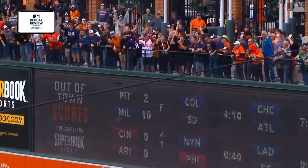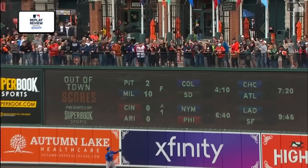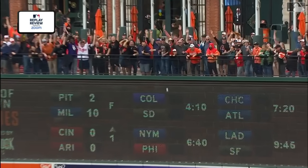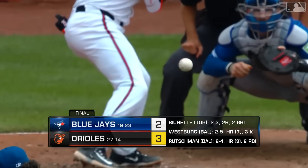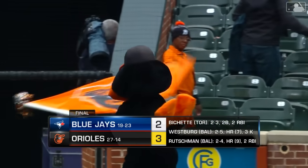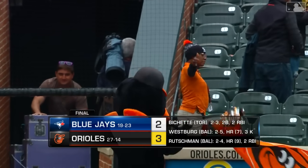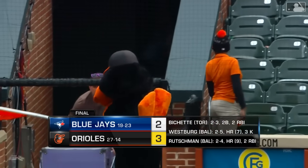Did it hit over the top of the padding or not? The call on the field is a walk-off Rutschman home run. After review, home run. A 2-run walk-off homer. That is 5 walk-offs for the Orioles this year. Rutschman's first of the season. And the Orioles, they take 1 against Toronto in this brief 2-game series.